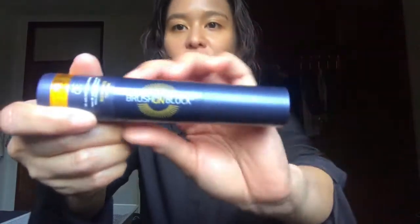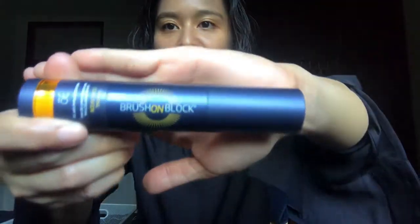Okay, so next we use translucent powder. I don't even have translucent powder. I don't even know if this is considered translucent powder, but I use this brush on block, which I guess in a way is kind of like SPF. So I don't know if I'm still overdoing the whole SPF thing. What I like about this brush is it's also refillable, so once you run out you can refill. Pretty sure they have that for translucent powders too, but I just thought this was more efficient.